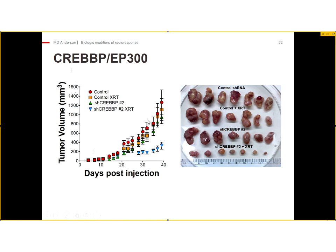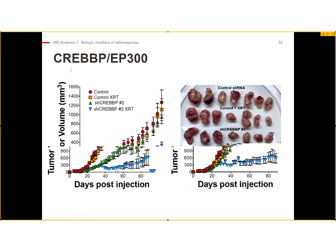Yellow is we treated with fractionated radiation, 9 times 2 gray, and it didn't do anything. Green is we inhibited this target that we identified. And blue is that we inhibited the target that we identified plus the fractionated radiation. And you can see a dramatic difference in regards to tumor volume. And we stopped the experiment here because I wanted to get an actual picture just so I could show people. So these are tumors, control plus radiation, knockdown of the target of interest, knockdown of the target of interest plus RT. Pretty dramatic. We repeated the experiment.